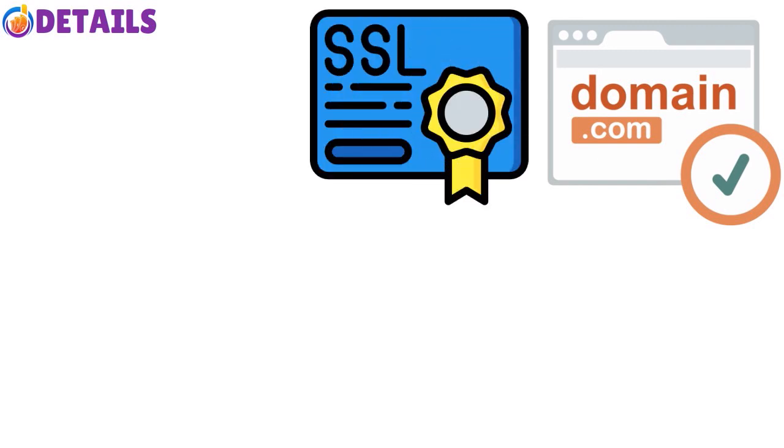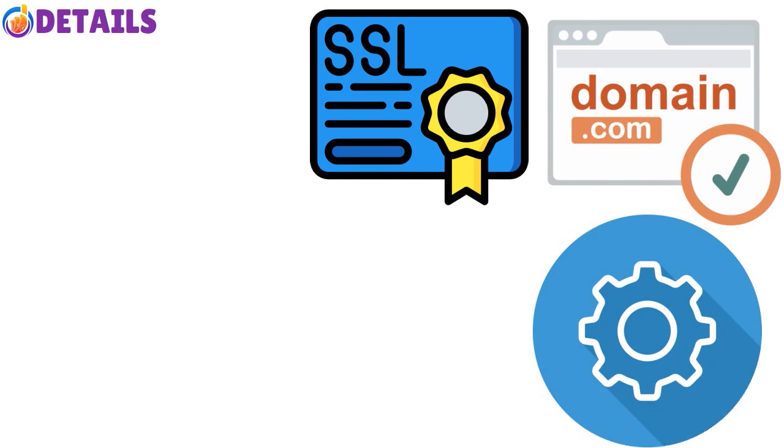Let me break it down, especially those that may be a little confusing. For instance, when we talk about bulk domain management, Hover provides tools for bulk management of domains. So what happens here is that you can efficiently update settings, renew multiple domains simultaneously, or even better, make changes to several domains at once.